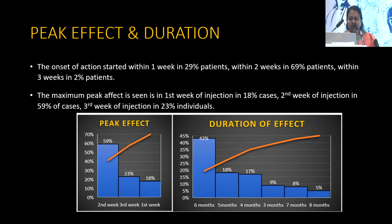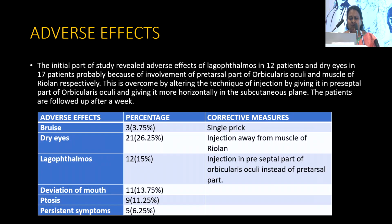The peak effect is obtained during the second week after giving the injection, and the efficacy lasts for 5 to 6 months. In a few cases it lasts for 7 to 8 months also. The commonest side effect is bruising. It is overcome by using a 30 gauge needle with a single prick, and after the injection it is compressed with cotton soaked in cold saline. Dry eyes are avoided by giving the injection away from the muscle of Riolan. Lagophthalmos is very common in our study. Compared with other studies, ptosis is very common.